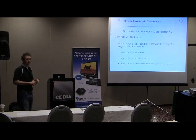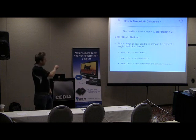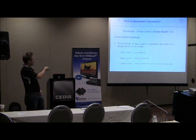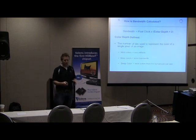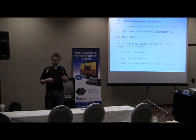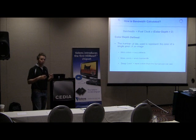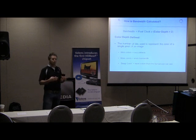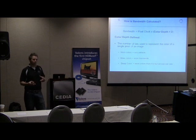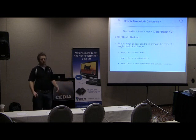The next thing we're going to take into account is something called color depth. Color depth is the number of bits used to represent the color of a single pixel on an image. This projector has a certain number of pixels, and each one of those pixels has the ability to be any number of colors. The amount of information that we use to describe that color is what we call color depth. Obviously, the more colors we can use, the fewer artifacts you're going to have on a screen, and the smoother the transition between two different colors. But the more colors we use, the more bandwidth it's going to require.